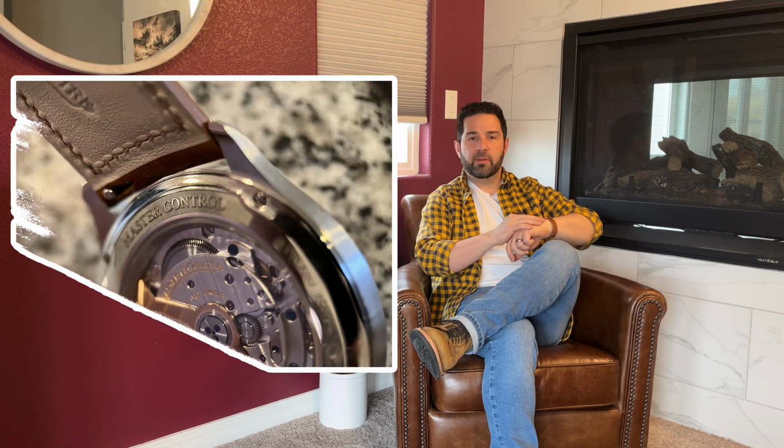I was just looking at it and thinking, why do I like this simple, dressy, classy watch so much? And as I was sitting there, I really couldn't put my finger on it. There's just something about it that felt right. I mean, just a killer watch, super classy. And I was sitting there staring at it, just kind of falling in love, right?